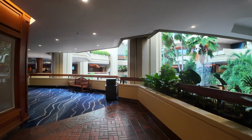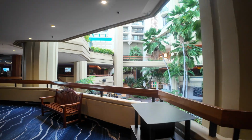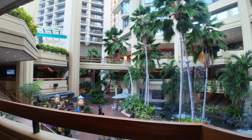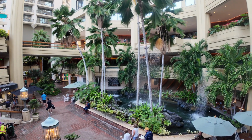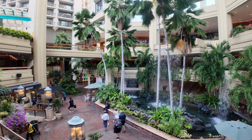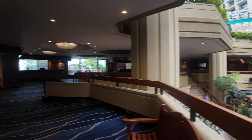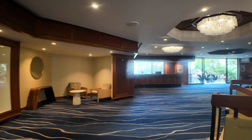I am pleased to say that after my last stay here, I was really hesitant to book again because the internet was so bad, but they have fixed that problem. The internet worked great here, so that was a major concern of mine, so I wouldn't hesitate staying here again as a digital nomad. Another view of that awesome waterfall there. But a couple different seating areas here around the check-in desk.